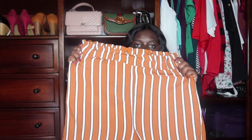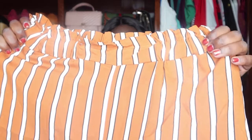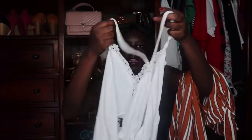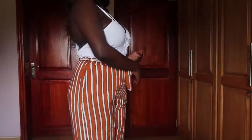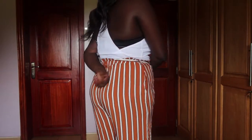The next item is these pants. Oh my god. It is in a color rust and white plus black detailing, as you can see. Yeah, and I decided to pair it with this white bodysuit, and I like the fact that it has these little detailings. How cute, guys. I love this top, and I love the back of it. I'll also insert a picture of me putting them on, and it's a bodysuit as well.